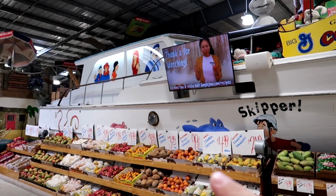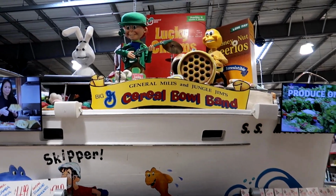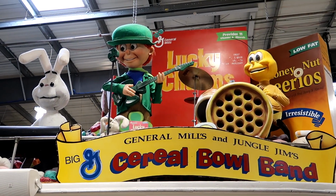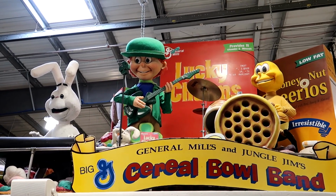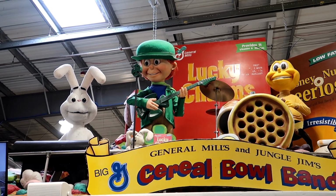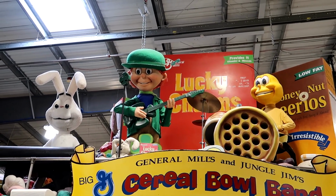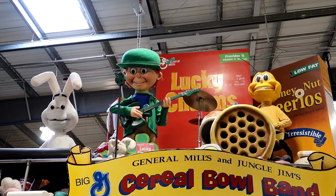And over here we have the SS Minnow, the ship from Gilligan's Island. And sitting on the deck, we have the Cereal Bowl Band. It's the Trix Rabbit, Lucky the Leprechaun, and the Bee from Honey Nut Cheerios. They're all jamming out on instruments. Looks like the Trix Rabbit's there on the keyboard. Lucky's playing the guitar and singing. And then the Honey Nut Cheerios Bee is playing the drums, which actually are honeycombs.